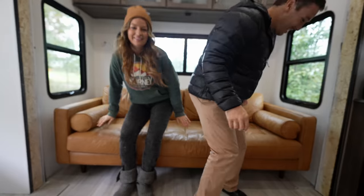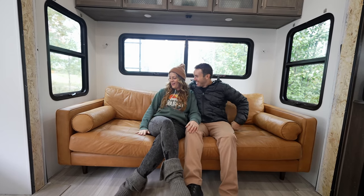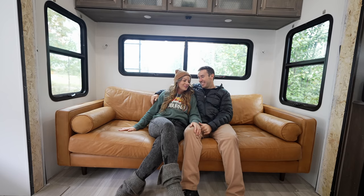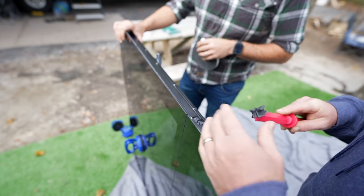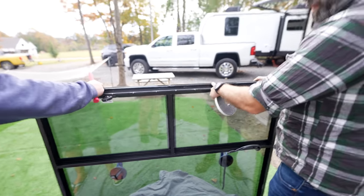Woohoo! How's that feel compared to the other one? I know, right? Oh, we did miss this couch. We did. So we thought it'd be butyl tape, but it's actually foam tape, right? Yeah, which makes more sense. I have 15 feet, so we got more than enough to do that.